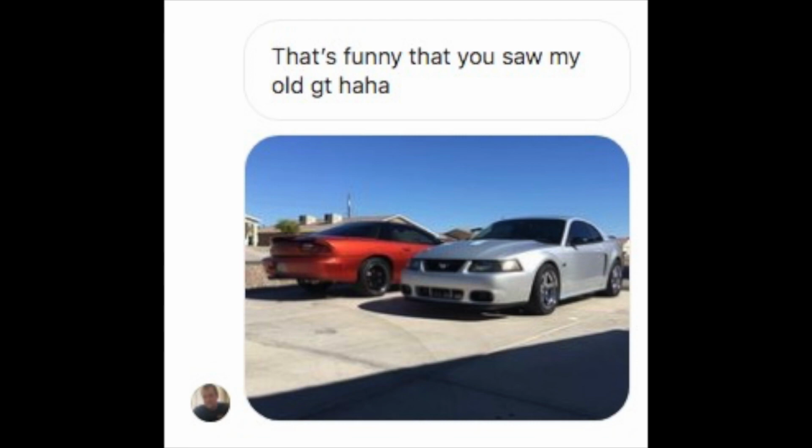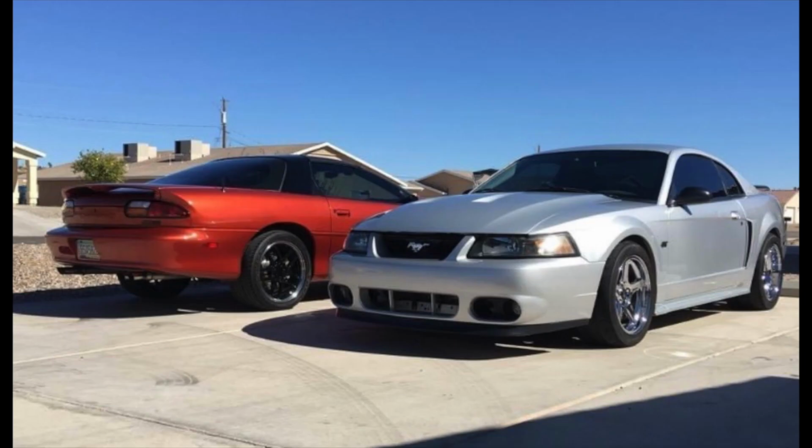And this is the message he had sent me, and a picture of the GT when he owned it. So he has some LS cars that are nice. He's had a gray Mach 1 as well. So pretty cool that that car happened to make it here to town.